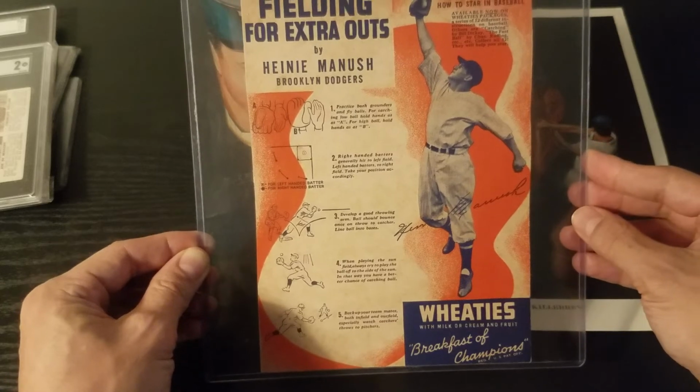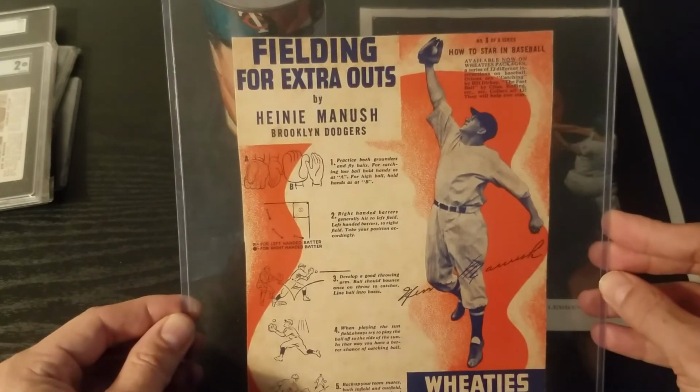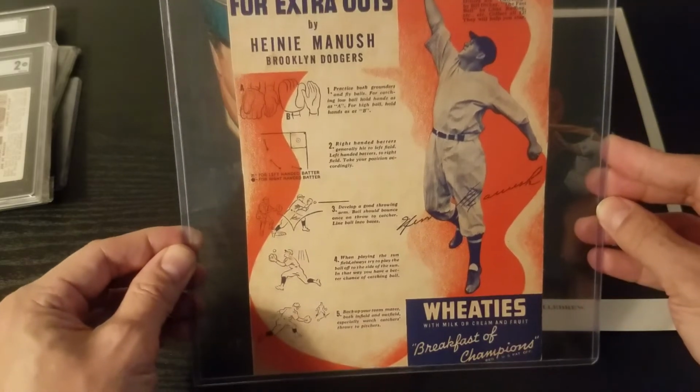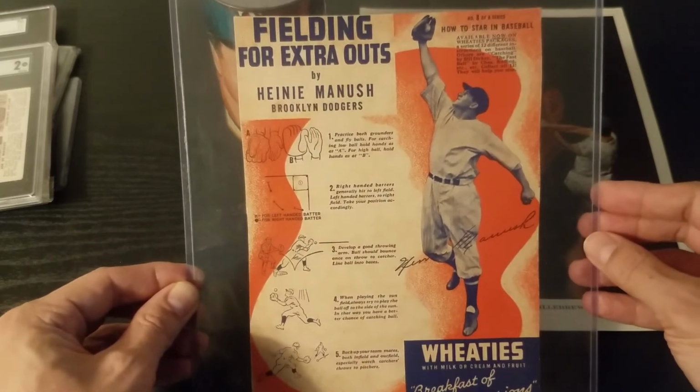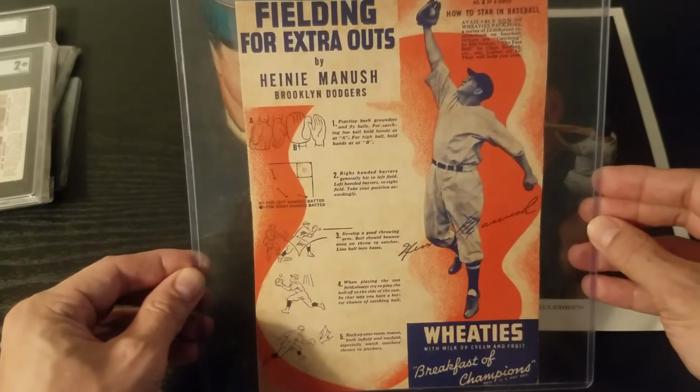Now, talk about cards I need. Goose Goslin is one of them. But yeah, there you go. The 5 Hall of Famers. 5 oldest of my collection.